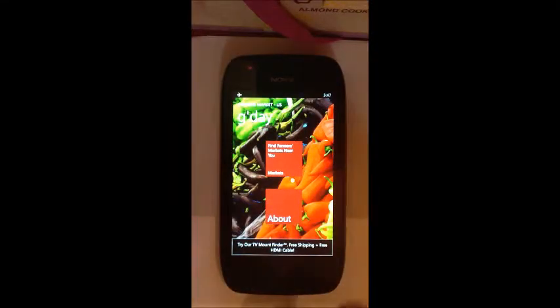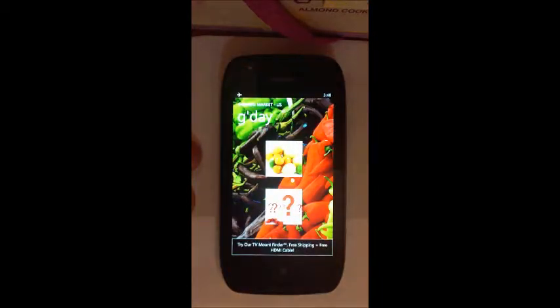Welcome to Farmers Market, US. This application has about 7,000 farmers markets in the US, including Hawaii. When you come to the home screen, there are really two options. One is to go into the markets, which we'll do in a moment, or you can go into the About area, which talks about the application and has a privacy statement.